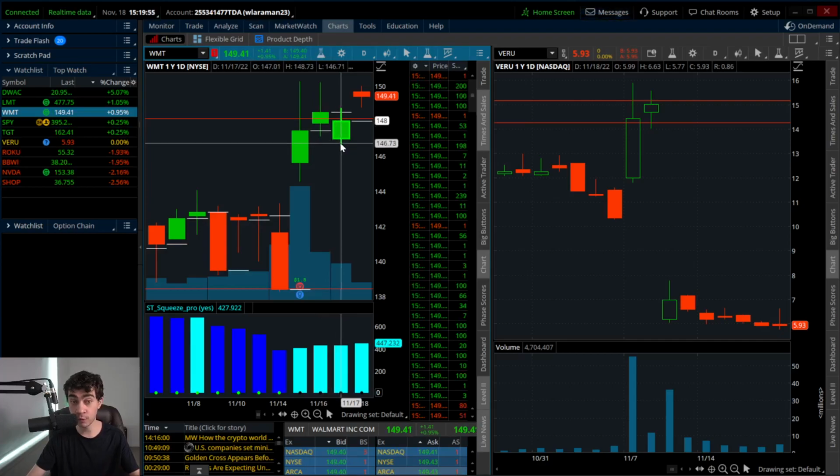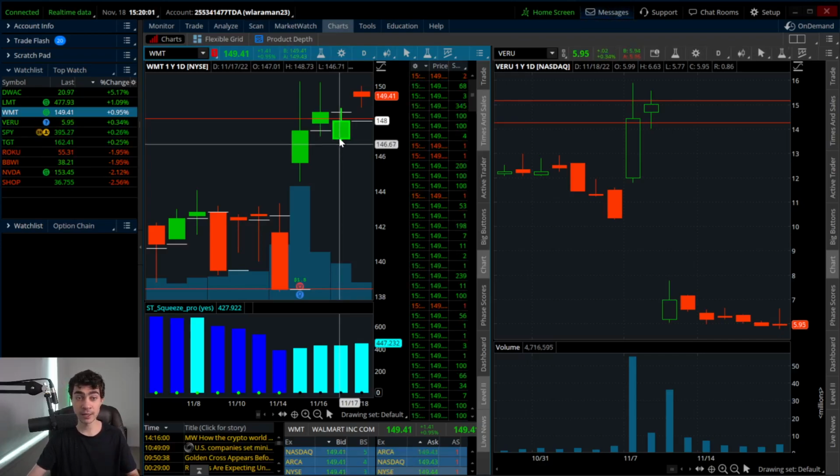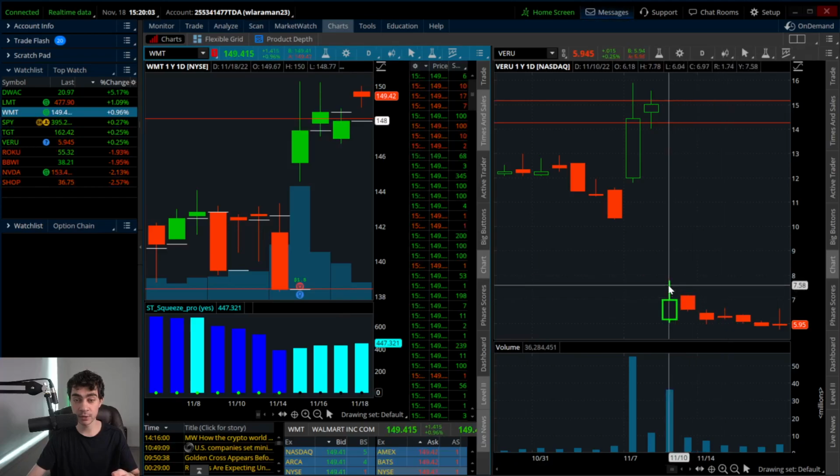And this sold off to 146.71. I sold those puts towards open for a 30% win. That same pattern is working, right? It's crazy. Walmart even closed just like how VERU closed. Look at this candle. So similar.